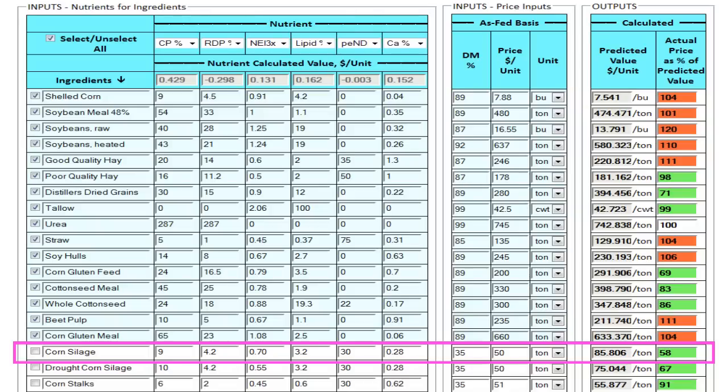If you go across, you can see that we had it priced in here at $50 per ton. We did not check it. Now, that's important because it means corn silage did not drive the value. That's why it's not checked. So that $50, you're saying, Hutjens and Baltz, you made a mistake. That should be 65 or 70, whatever you want it to be. That did not impact this one. And you can see the value of the corn silage. Normal corn silage is about $86 a ton with these assumptions.